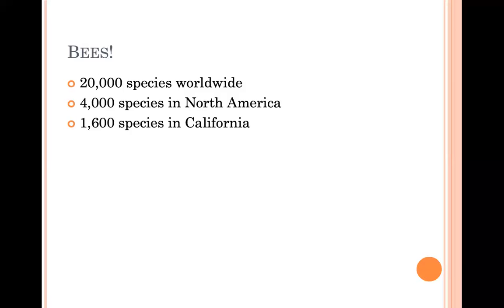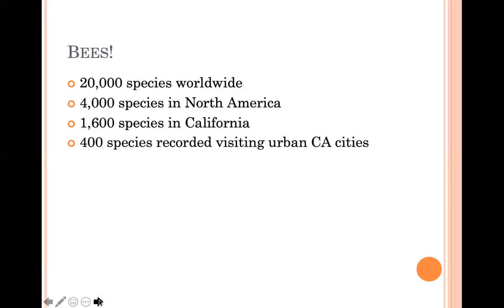Yeah, so they can be considered an invasive species. Most honeybees are managed by large beekeeper groups, and then there's hobby beekeepers. So some of you might have a honeybee colony in your backyard. In our lab, we recorded over 400 species of these 1,600 California bees in our urban gardens.